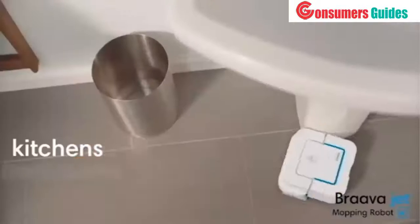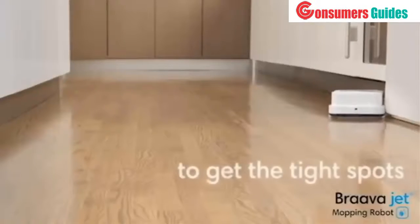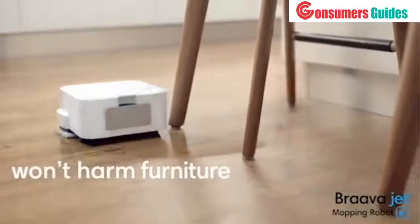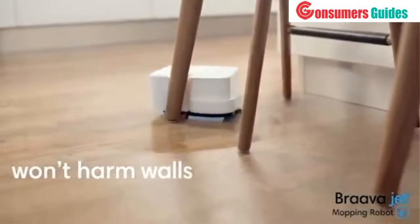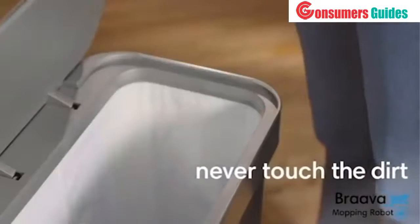Braava Jet is great for kitchens and bathrooms. It's small enough to work its way into tight spots. It carefully cleans around obstacles, so it won't harm furniture, rugs, or walls. When it's done, simply eject the pad. Your hands never touch the dirt.